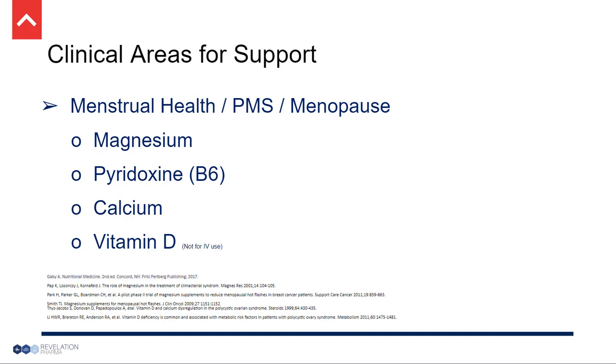Then trials have shown positive results in PMS symptoms with calcium and vitamin D supplementation as well. So it's not just for bone health. Adequate vitamin D levels could also contribute to more optimal hormone balance during menopause.